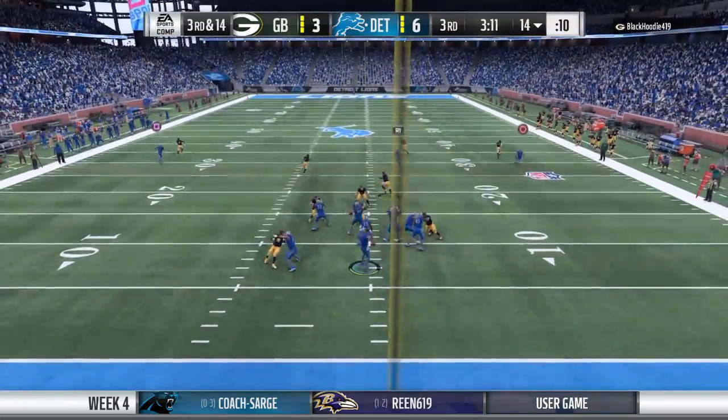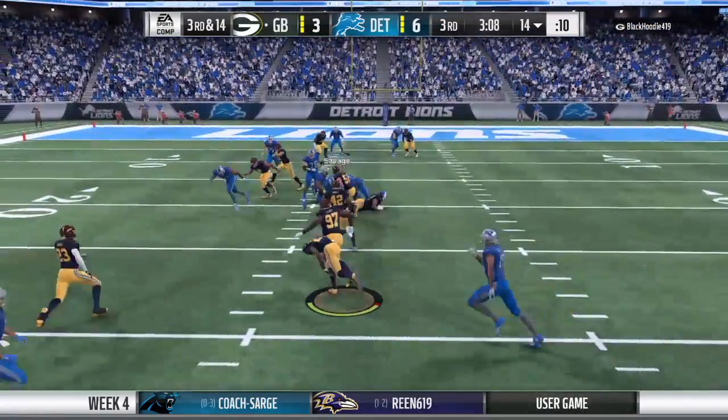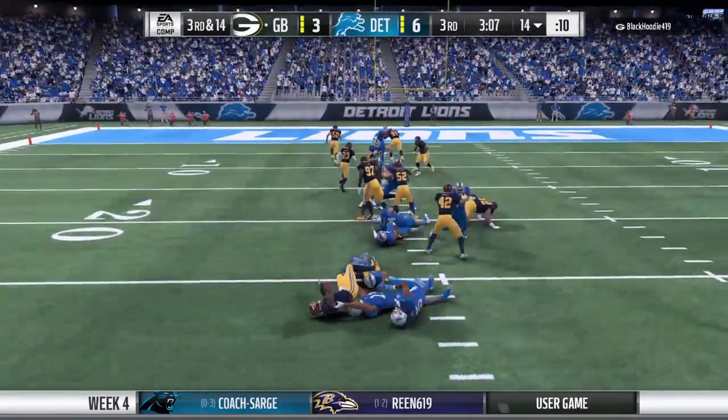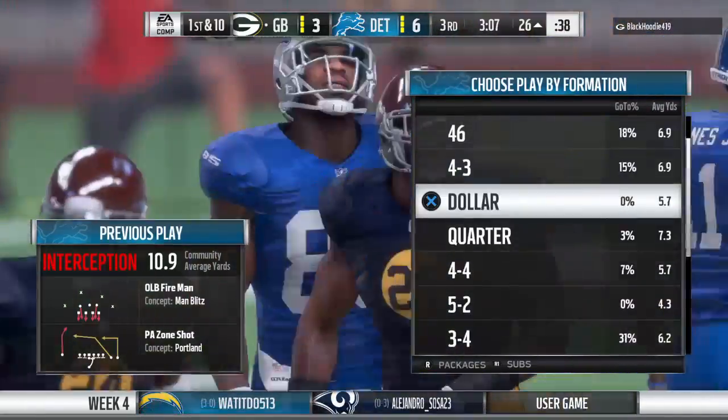Third and long. It's Savage. This is intercepted. Then it's Clinton Dix with a pick. And they will take over at the 26-yard line.